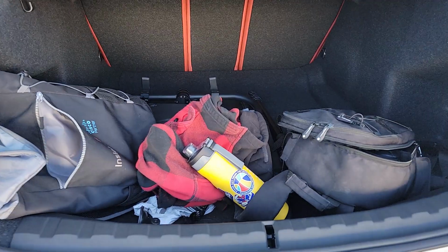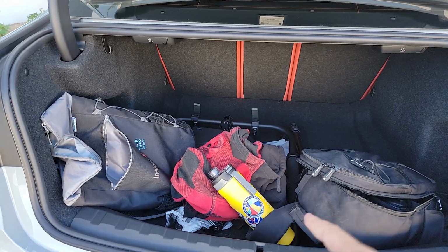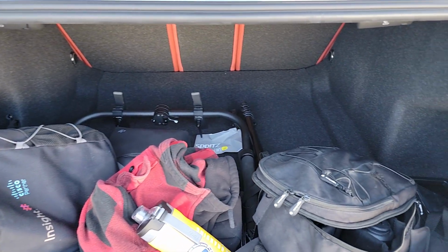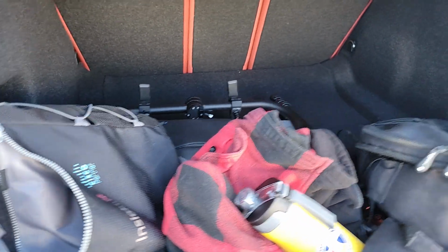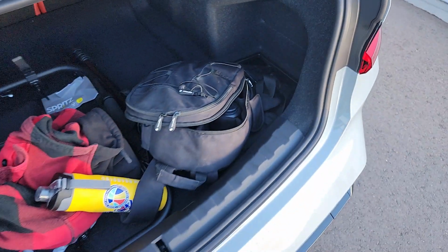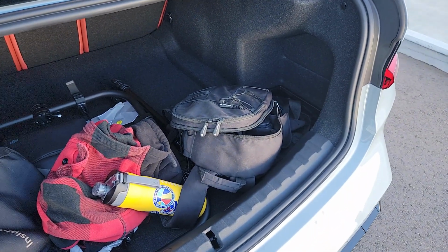There is quite a bit of trunk space in here. I apologize, I have all my video equipment sitting in here, as well as my water bottle and some other stuff, but definitely a lot of space. If you do any type of golf, travel, anything, there's a lot of space back here, including another little cubby that sits down there, which I'll probably be using for products when I go out and clean the car.